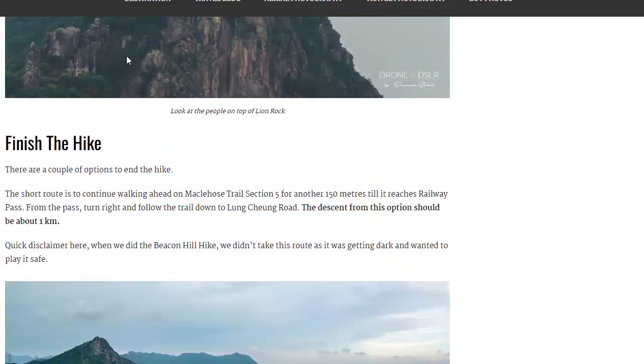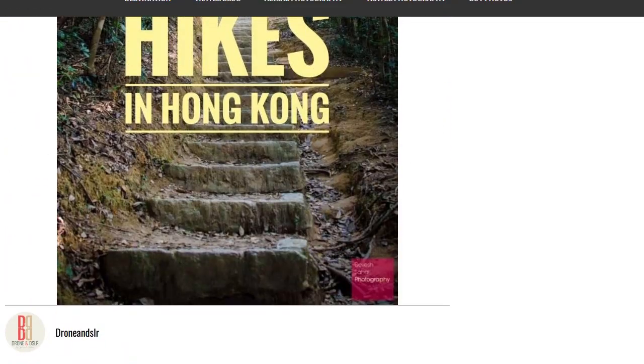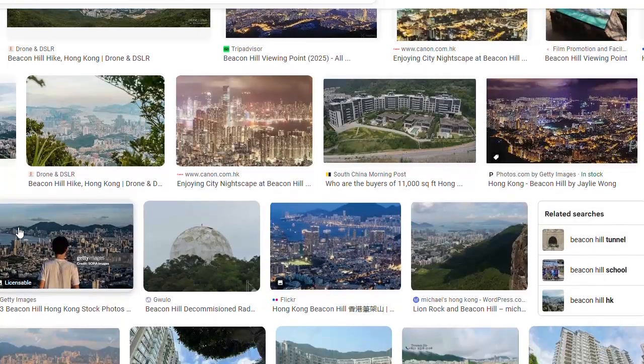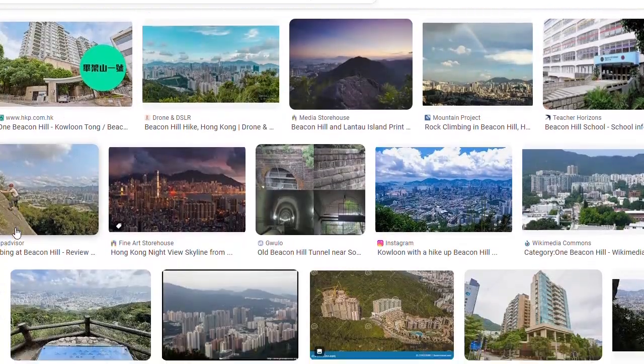You can hike to Beacon Hill Peak, starting from the Cheung Sha Wan MTR station, exit C2. Within 15 to 20 minutes, you'll leave the city behind and enter lush greenery. The Beacon Hill hike is moderately difficult, with a 9-kilometer loop and vertical climbs. The primary summit offers sweeping views of Kowloon, Hong Kong Island, and Clear Water Bay.